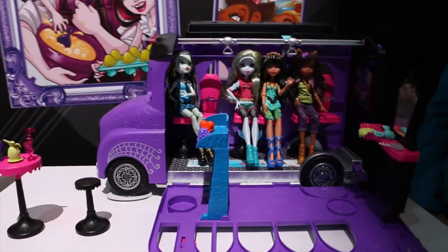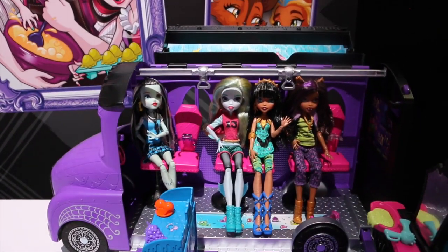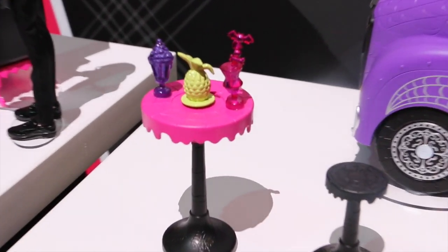Also works as a nice doll display when the girls aren't playing with their dolls. It's called the Monster High Deluxe Bus.